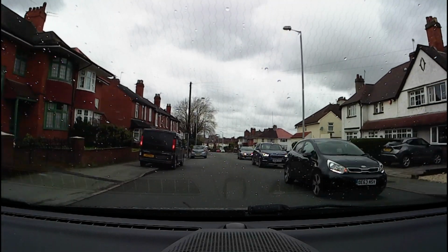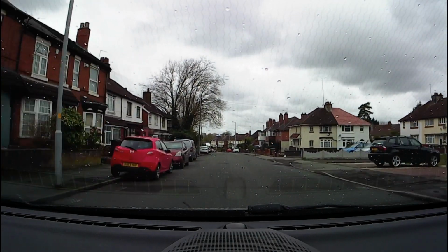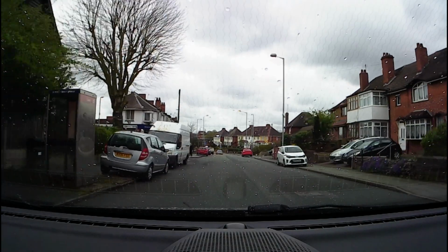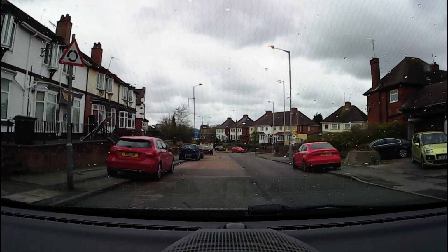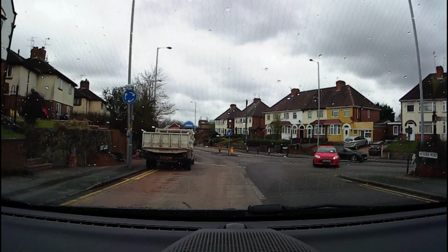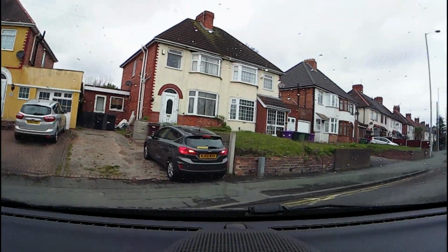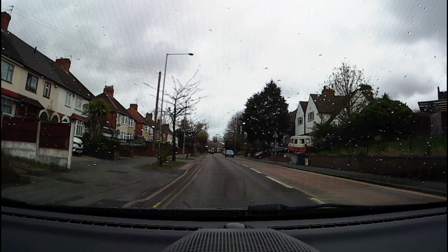So at this roundabout, we will be turning right, and it's the second exit. So the road that I am giving way to is this one on the right. It's not the road that's straight ahead of me, so the lorry will give way to me. We sometimes have to have the confidence to take our priority.